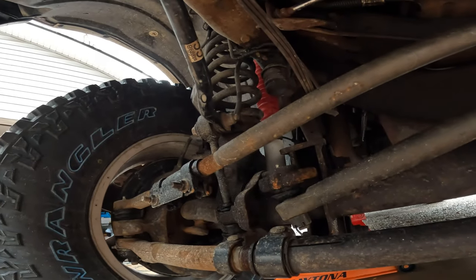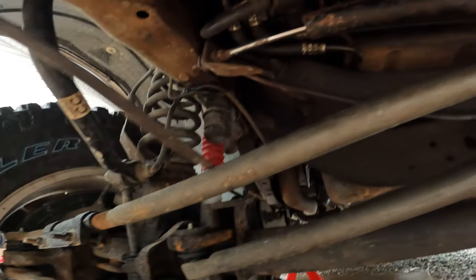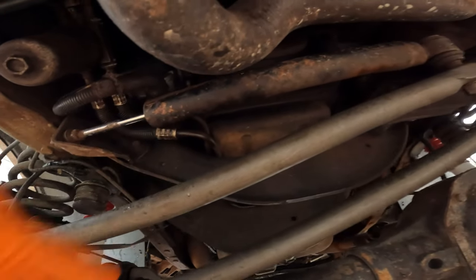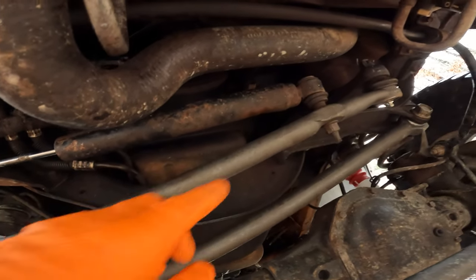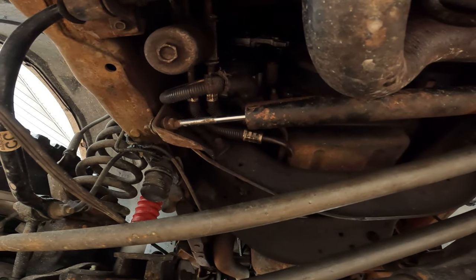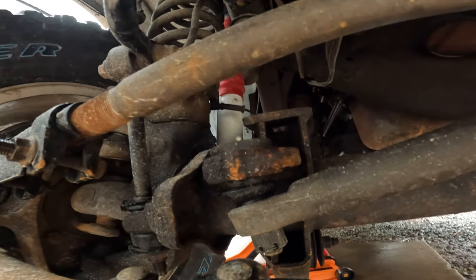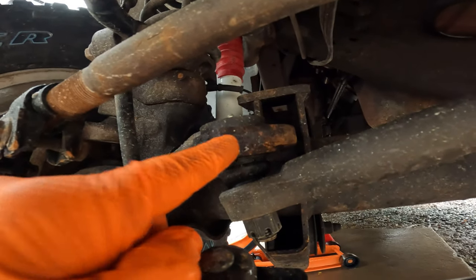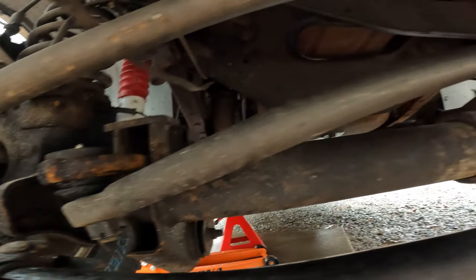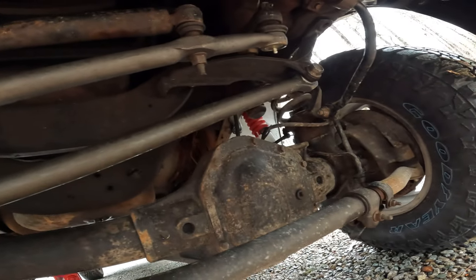I'm back under this truck, and what I'm working on today is this steering stabilizer. This is pretty much just a shock absorber on your drag link right here, and it just gives a little bit of dampening to the steering. So I got this guy replaced. That was a huge nightmare. Of course, now I know how to do it. But that took away my death wobble, that's for sure.